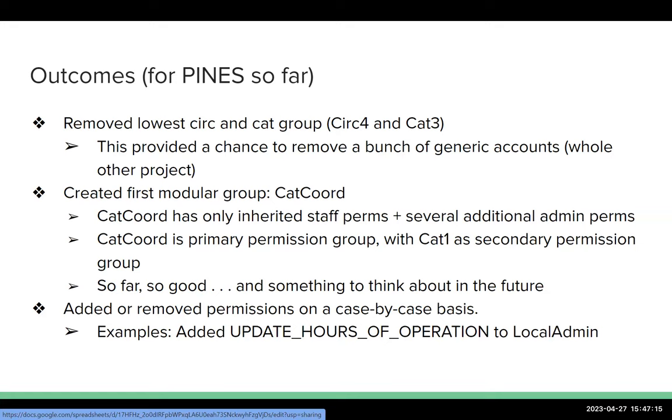Is this something we could do with everything, split things up between holds or reports or circulation, or make it more modular and based on what you're actually doing or what category you're in? And then we have added or removed permissions on a case-by-case basis. Of course, there's still a lot to review and discuss with everyone involved.